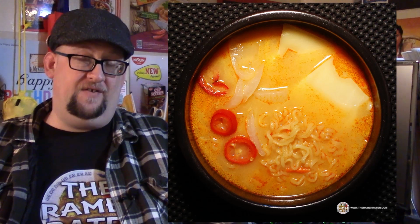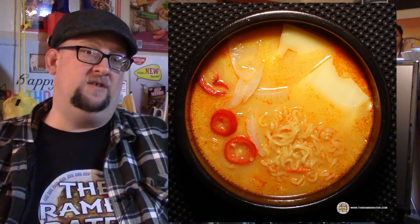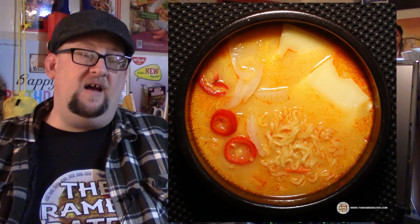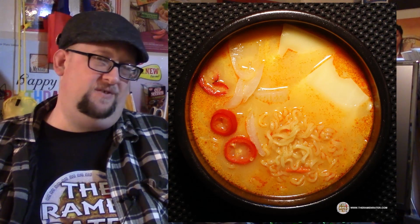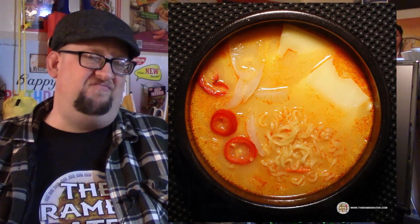The noodles are a little thicker. That's the Korean thing. They don't have ramen noodles. They have Ramyun noodles. They're thicker and a little chewier, and yeah, the only way I would say to beef this up is add some beef and maybe actually some more cheese. I tried it with Swiss cheese and it got really nice and goopy, and yeah, good stuff.